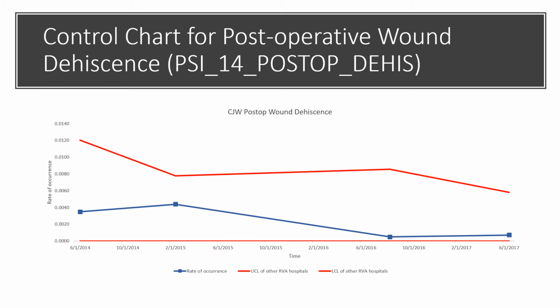The first indicator used to compare Chippenham Hospital with its competitors was postoperative wound dehiscence, and that occurs when a surgical incision opens up. The rate of occurrence of dehiscence of Chippenham Hospital's competitors was used to calculate the upper control limit and lower control limits. And as you can see, Chippenham Hospital is within control limits for wound dehiscence, and between the years of 2015 to 2017, you can see that the rate of wound dehiscence, although it's still within limits, declined quite a bit over time.